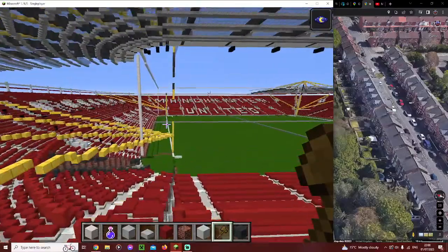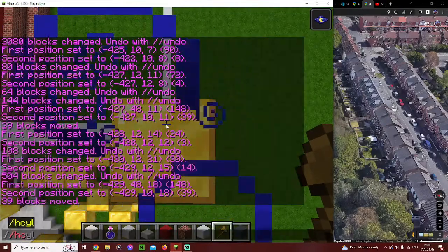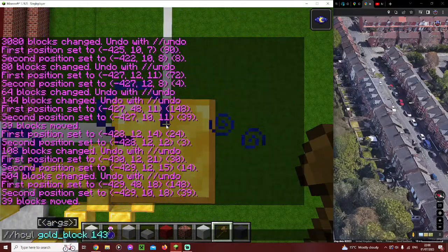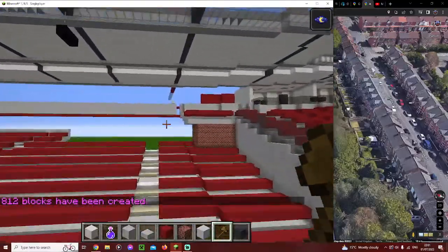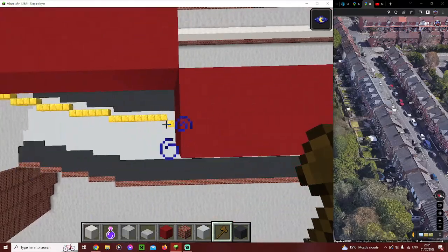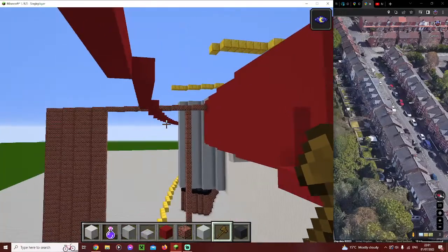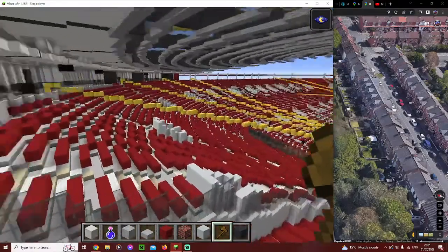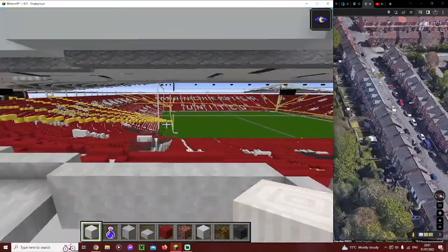Let's see. And then I think the outer one was 143. That outer red ring that I've got, I think that was 143 blocks. That is 143. So it's not 143 plus 35. It's, I think, is that 139? Actually, no, it's not.